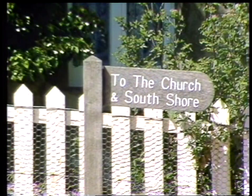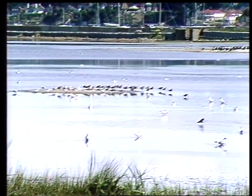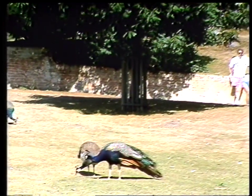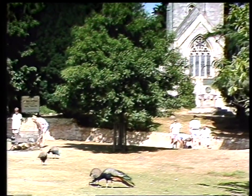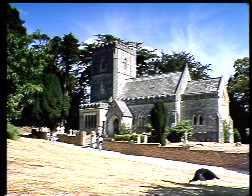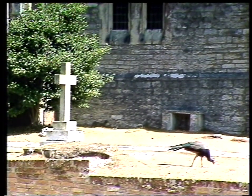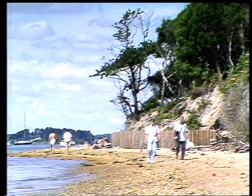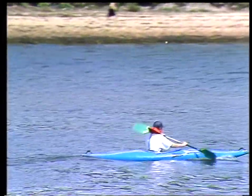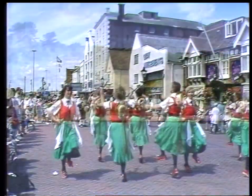It is owned by the National Trust, who maintain part of the island as a nature reserve and bird sanctuary. The peacocks and geese are less shy and often approach visitors in search of food. Brownsea was the birthplace of the Scout movement. Here, Lord Baden-Powell held his first Boy Scout camp in 1907. Back at Poole Quay, Morris dancers accompany us back to the station.